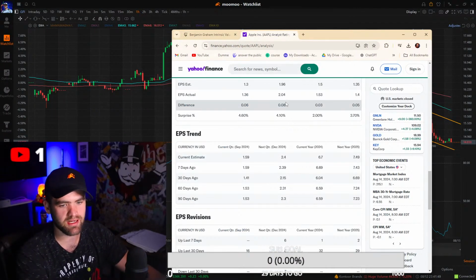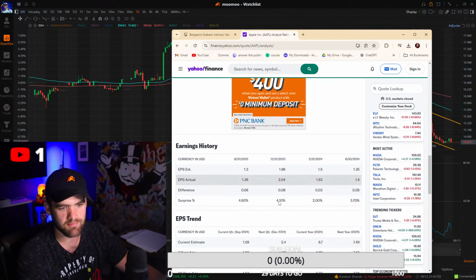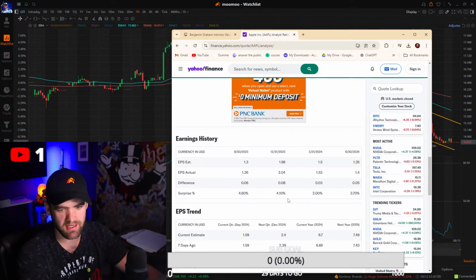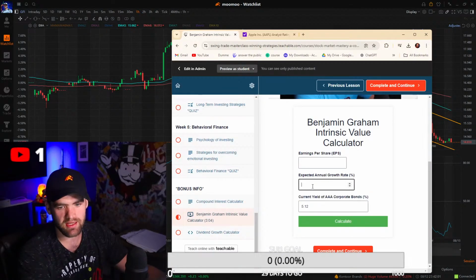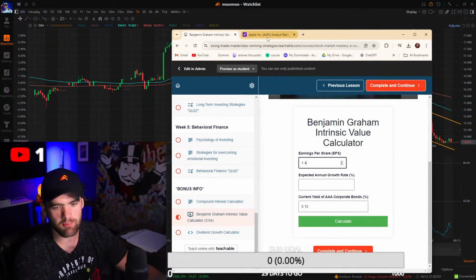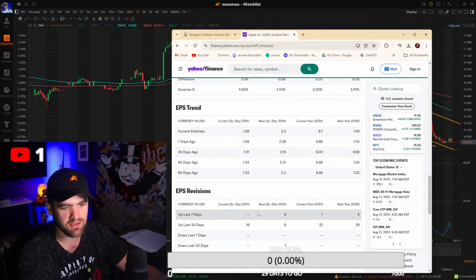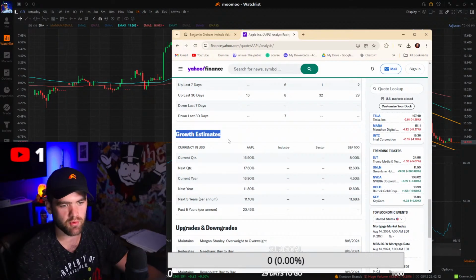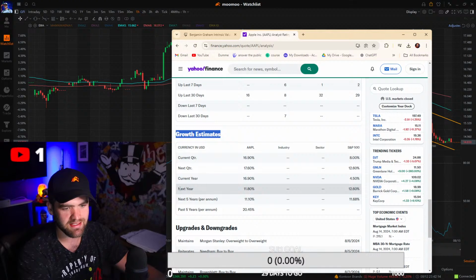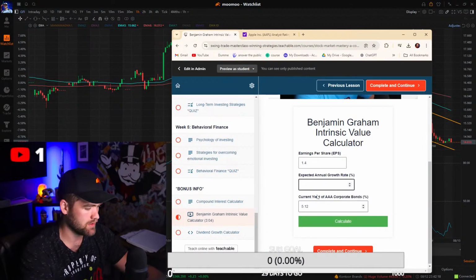You guys can find them right on Yahoo Finance. So for EPS, all we need here is the actual EPS on the most recent earnings report, and it's about 1.4. Okay, so now you put in 1.4. The next one here is expected annual growth rate. Expected annual growth rate is a little easy to find. All you've got to do is go to growth estimates, and find next year. So it's 11.8% for Apple.